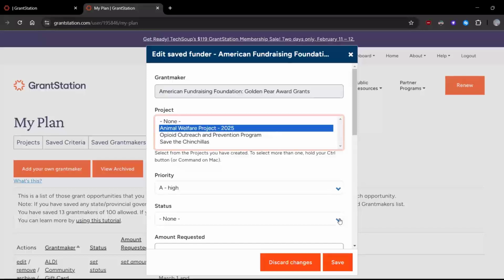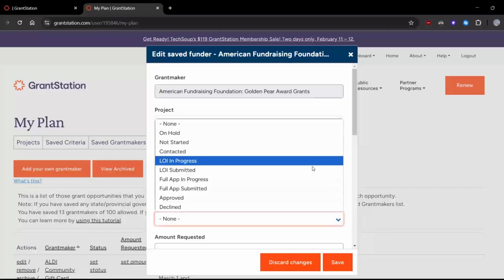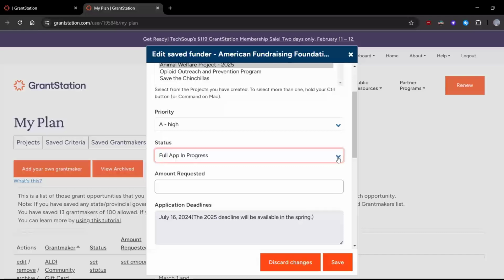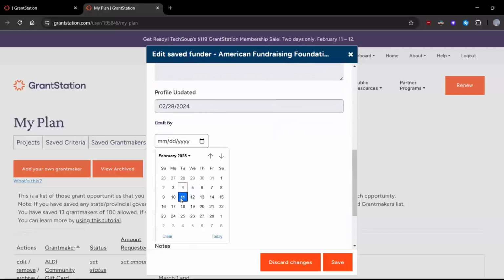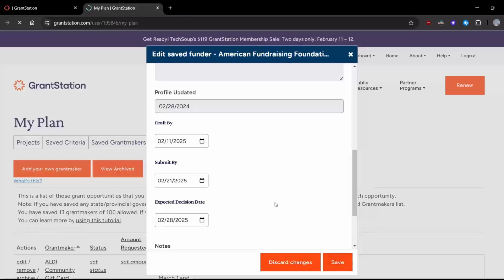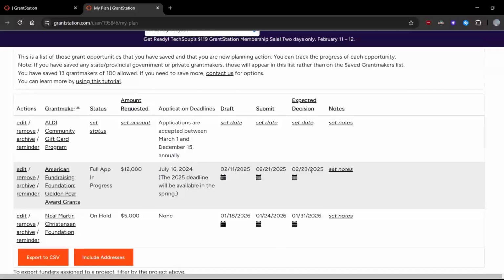So we're in the American Fundraising Foundation. We have, of course, the name of the funder, which project this funder fits, the priority of the application, the status, such as if you've submitted an LOI or an application, the amount of the request, and then there are multiple date fields below all of that to keep you on track when working on your applications. Think of the My Plan section as your Grant Central station, if you will, of keeping a visual look at the comings and goings of your grants.